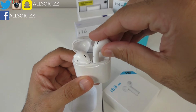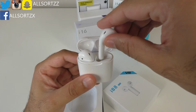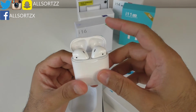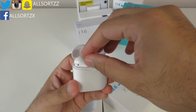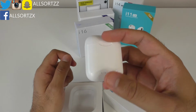I would say they are near enough a 90% size comparison, a 1-to-1, but the audio and bass quality is the one that gives it more. All of these, I would say, the audio quality and bass quality are not really good, hence why they are the one to avoid. They cost around £10, which you can purchase now on BHK.